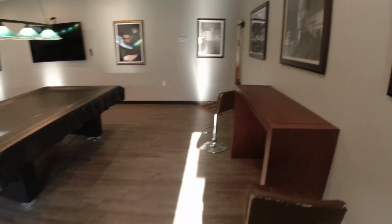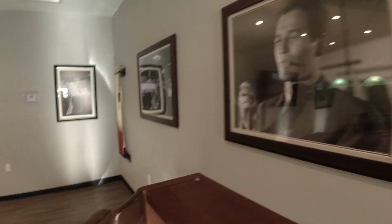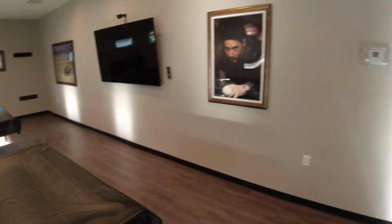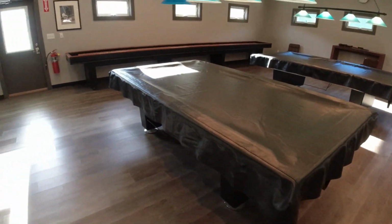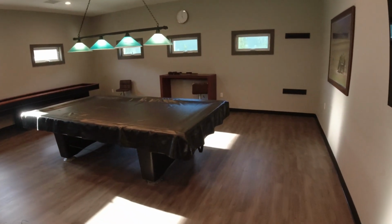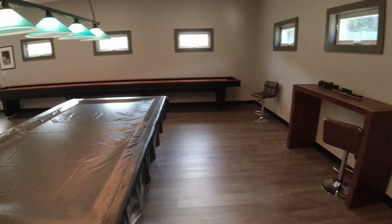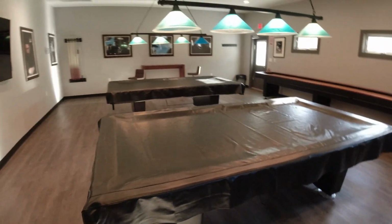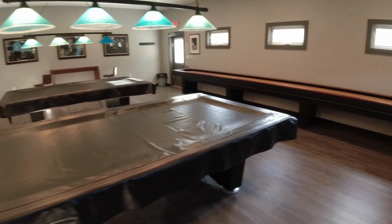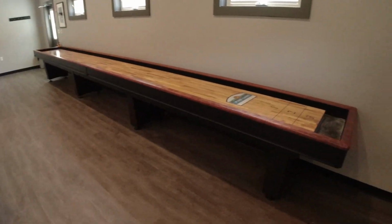And here's the billiard room. So there you go, Jackie Gleason. Check it out. You have 2 pool tables. I think I read a sign outside that said you had to show a driver's license to show you were 18 to use the pool balls, so you would not have a bunch of youngsters in here playing pool. That's good for the equipment anyway.